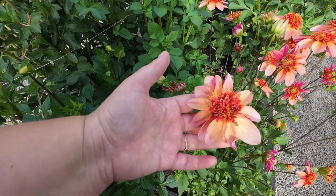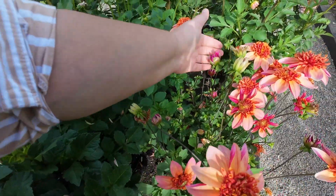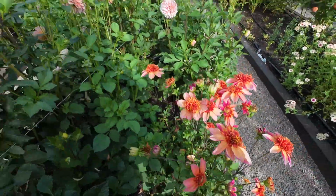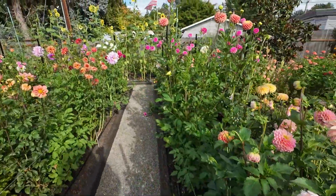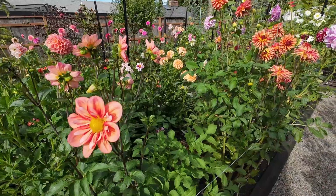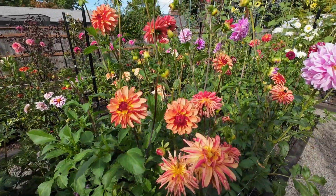So this is what it's really supposed to look like. It's a lot lighter than the other one that I have on the other bed that I showed you earlier. This is also another favorite. Right over here, again, Giggles, such a cutie. Crazy Legs produces so many flowers.